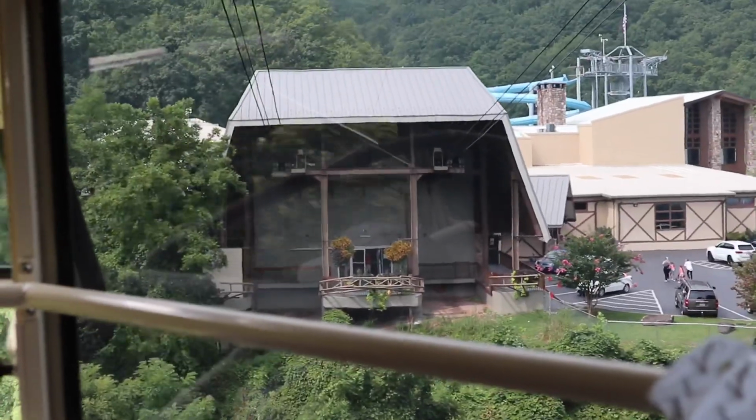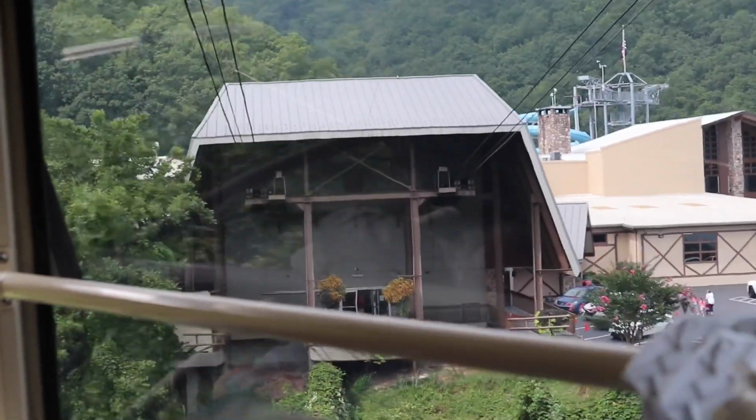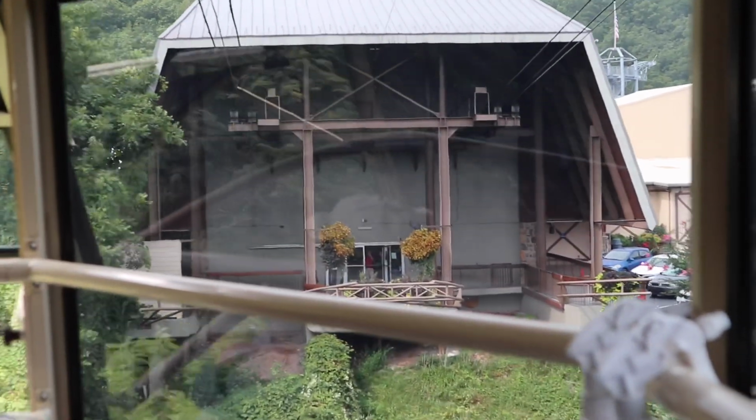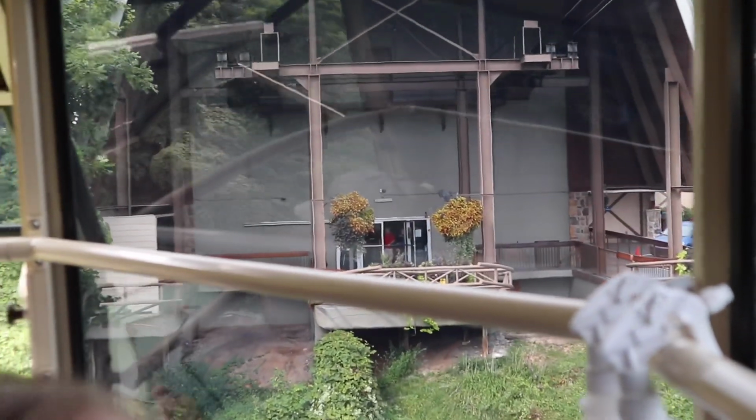Thank you for stepping aboard the aerial tramway. We hope you enjoyed the ride through the sky. If you have more questions, please see the information booth after you exit the aerial tramway.